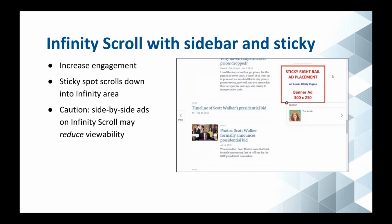And we have found that sometimes if you have the infinity scroll, usually it has ads every other story down the right-hand side. And one thing that we found was that sometimes users were scrolling fast enough that those ads weren't loading in time. And so one of the things that we changed was we implemented a new option.